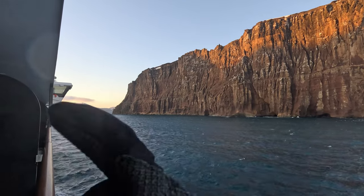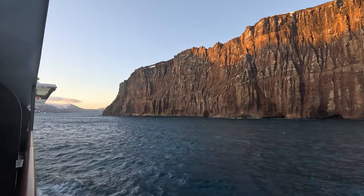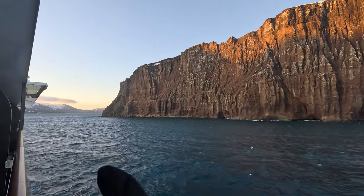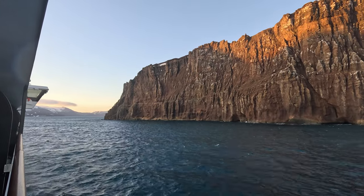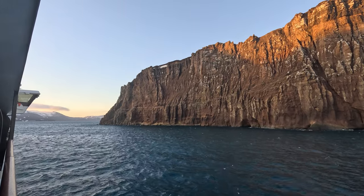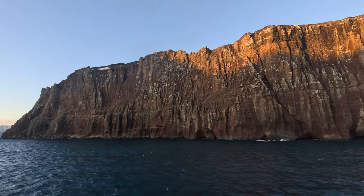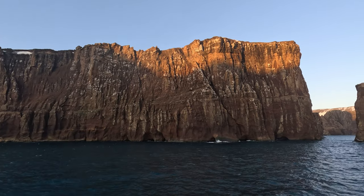The port side is very shallow, and that is why the ship will be going pretty close to the starboard side of the entrance. That gives us a very, very up close view of these majestic looking cliffs.